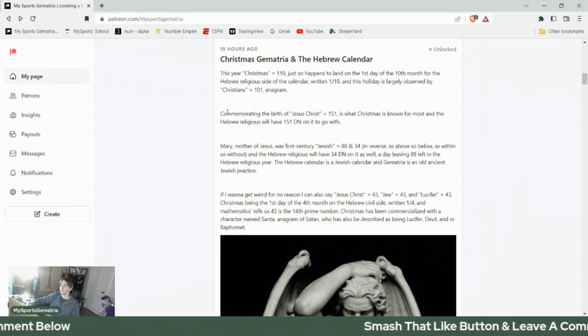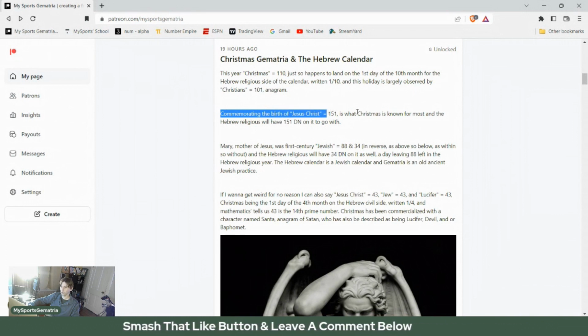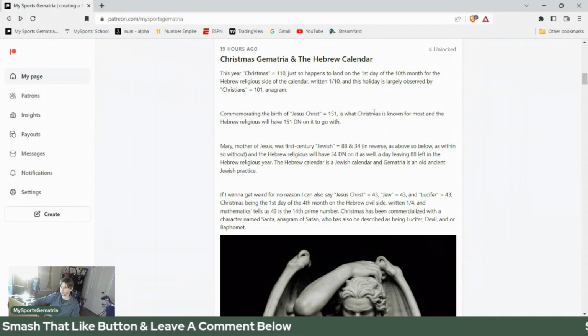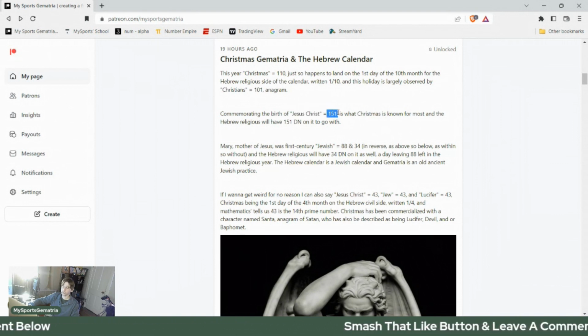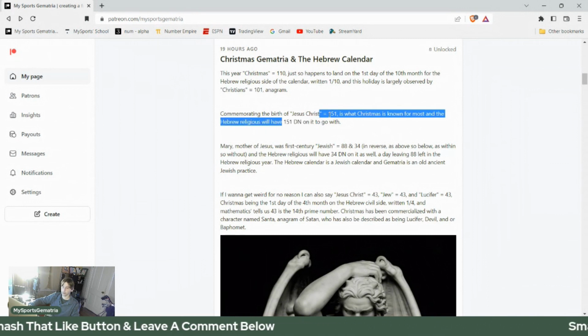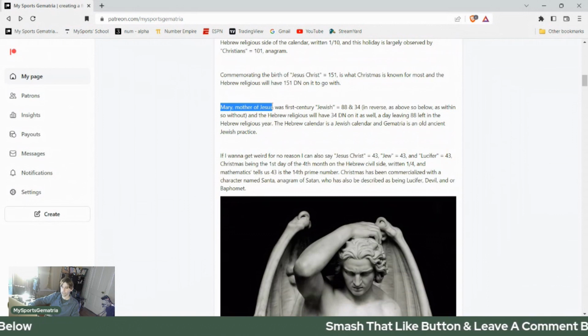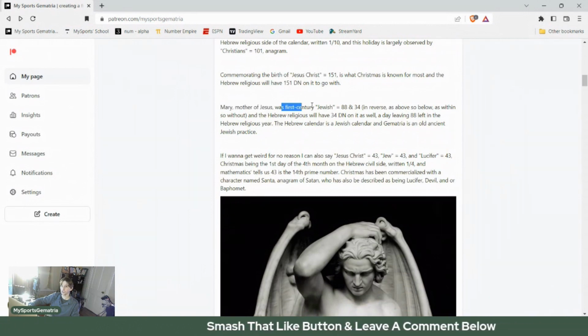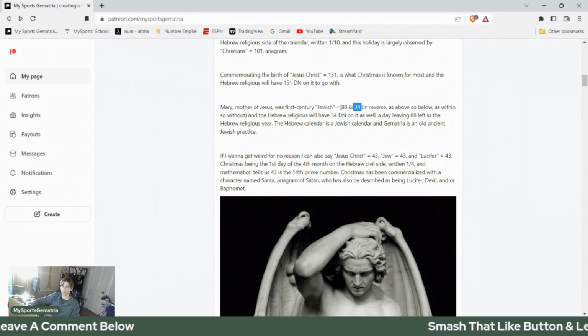So Christmas is commemorating the birth of Jesus Christ. That's what Christmas is largely known for. The words Jesus Christ sums to 151. And on the Hebrew religious side of the calendar, there will be 151 date numerology on it to go with. Mary, mother of Jesus, was a first century Jewish woman. The word Jewish equals 88 and 34 in the reverse ciphers.